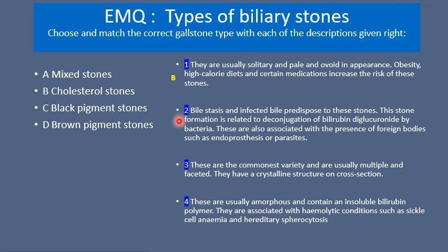Question number 2. Bile stasis and infected bile predispose to these stones. This stone formation is related to deconjugation of bilirubin diglucuronide by bacteria. These are also associated with the presence of foreign bodies such as endoprosthesis or parasites. The right answer, D, brown pigment stones, which are related to infection and foreign body in the biliary ducts.